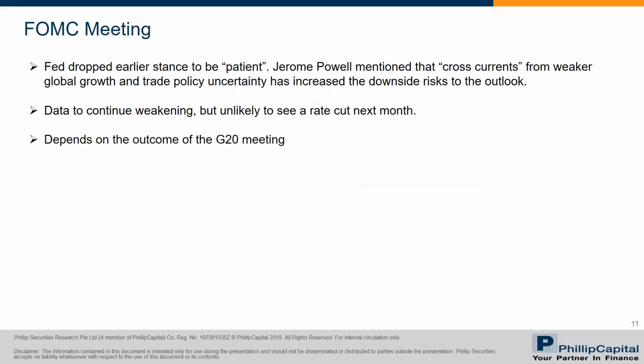In terms of the FOMC meeting, the Fed has dropped its earlier stance to be patient. Jerome Powell also mentioned that the weaker global growth plus the trade policy uncertainty has raised the downside risks to the outlook, which means that it's very likely for the FOMC to cut interest rates in time to come. So although the data continues to weaken, we don't really see a sharp fall, which means that it's very unlikely to see a rate cut next month.